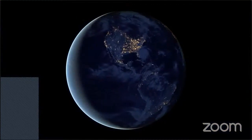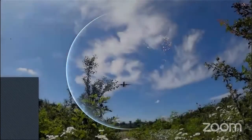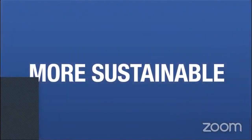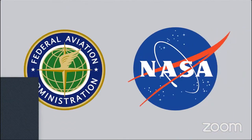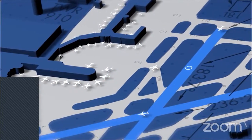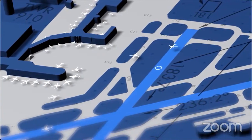One of the biggest opportunities our country has to tackle climate change is making transportation, especially aviation, more sustainable. The FAA and NASA have been working to solve this problem with a new system that reduces delays for the flying public, which means less fuel use and lower carbon emissions.